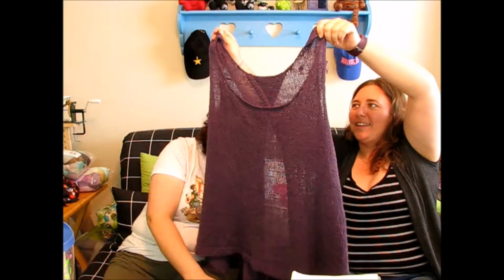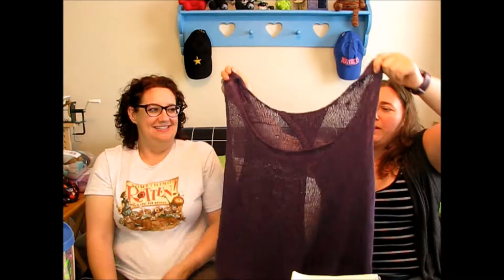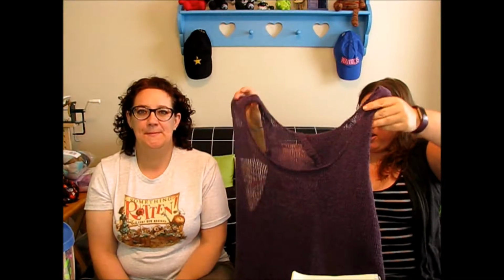So, it is, what? The split-back tank from Knit Picks? Yeah, Knit Picks. Oh, that was all bunched together right there. I didn't like it. Although I'm going to be ripping part of it out. You are. So, I did it in my size. I got the gauge. And I washed it because it's supposed to shrink some. And it's still really, really big.